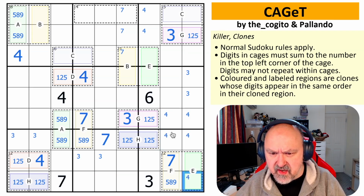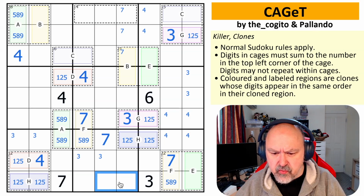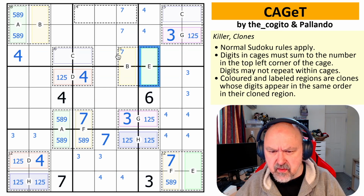Now, can 4 be in E? No, 4 can't be in E. So 4 is in one of those. So down here and up here, 4 is in one of those. And up here, 4 is wide open. But yeah, 4 can't be in this cage anymore.